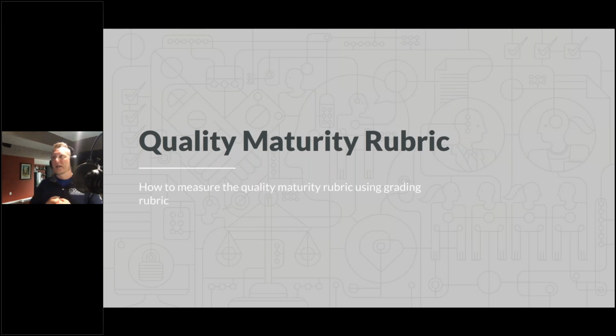When I stepped away from my previous job, I wondered how I measure the quality maturity of my current team, and also help others understand where they sit in this maturity rubric. I've built all this knowledge in my head over various years, and I tried to figure out a way to build this quality excellence and have some gauge to understand where you're at today.